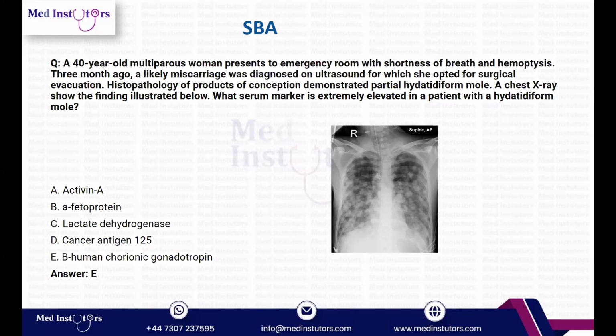Whenever there is a metastasis to the lungs, any carcinoma which metastasizes to the lungs classically shows cannonball appearance. In this case, the source is choriocarcinoma, but in other tumors, for instance, maybe breast tumor or any kidney tumor, any tumor which metastasizes to the lungs always shows classical cannonball appearance.